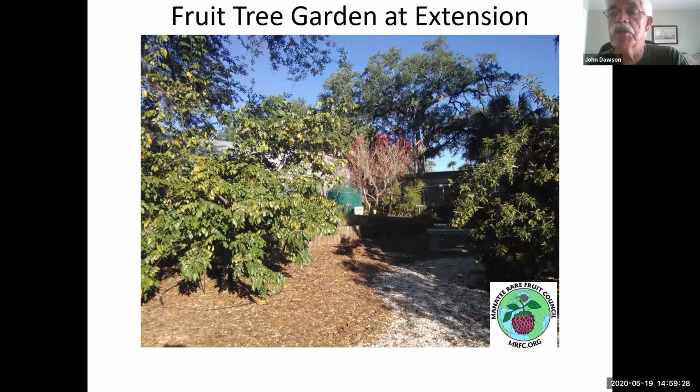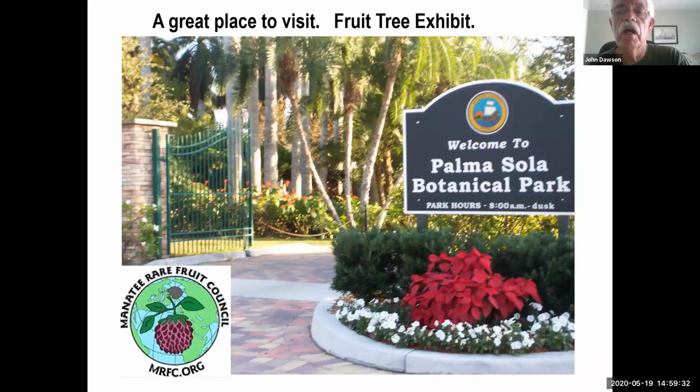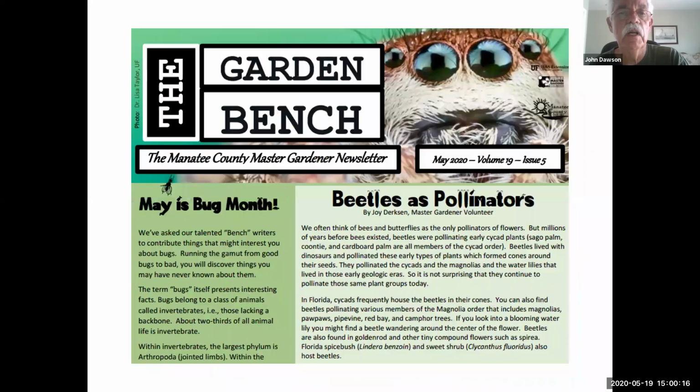We also have the rare fruit folks have a demonstration garden at Palmasola Botanical Park. If you happen to be in the area, this is a beautiful place to see all sorts of flowers and things. But on the left side of this small lake or large pond are over 68 different varieties of fruit trees that will grow here. These are trees that you can see for yourself, what they will look like. Sometimes they'll have fruit on them. We prefer you don't pick them and eat them, but you'll be able to see what they look like. And there are some citrus still in there, not as many as there used to be. But when you're in the area, come and take a look at it.